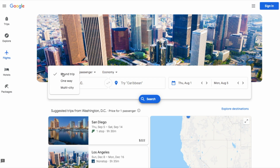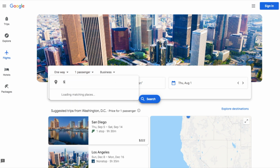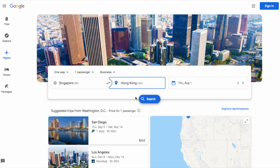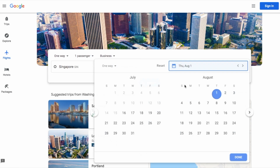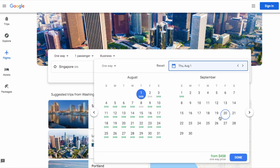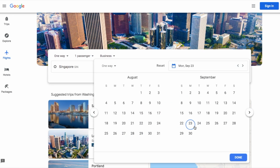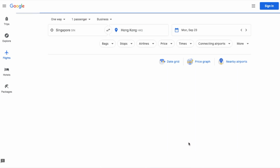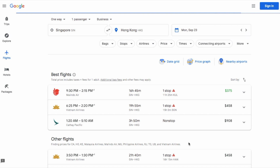Now that we've finished searching for the award travel, we want to search Google Flights to see how much that flight would normally cost, just paying with money. So we still go one way, one passenger, business class. We're going from Singapore to Hong Kong. And then we select September 23rd as our date, as that is the date that we selected for our award travel.